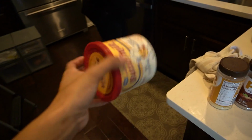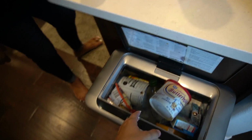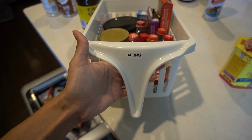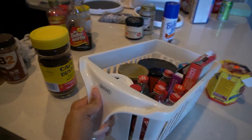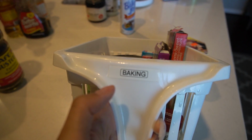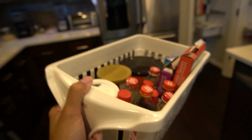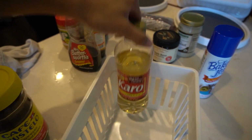Is this important? It sounds old. It's old. I'm gonna make the executive decision because it doesn't fit in the basket anyway. Baking, vanilla extract, baking powder, all that type of stuff goes in here. I think if I could make a suggestion, you should make a Cricut label for this instead, because these labels are a little less aesthetically pleasing. But now this goes up here, and what's gonna go in here? Okay, maybe like this.